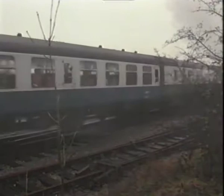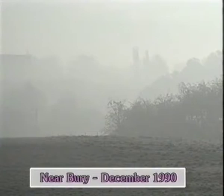The morning mist captures the northern atmosphere as number 75078 leaves Bury with the first train of the day, a timeless scene.